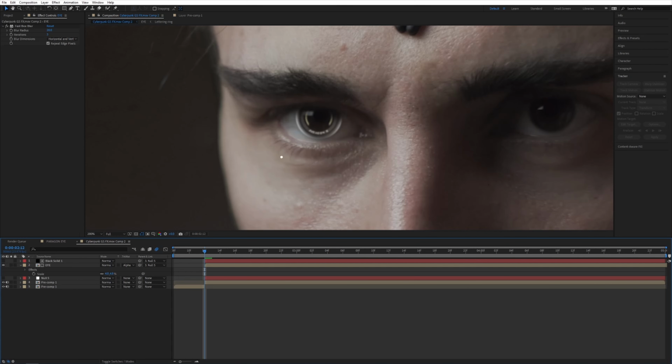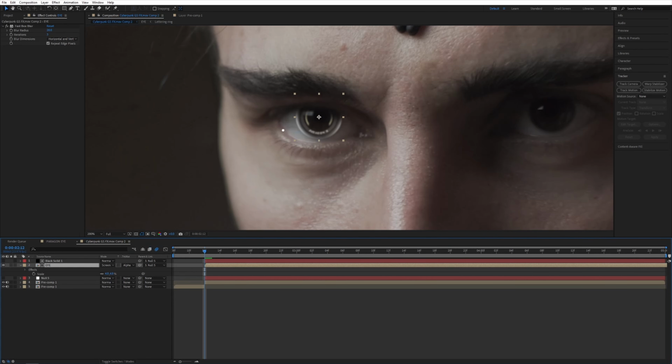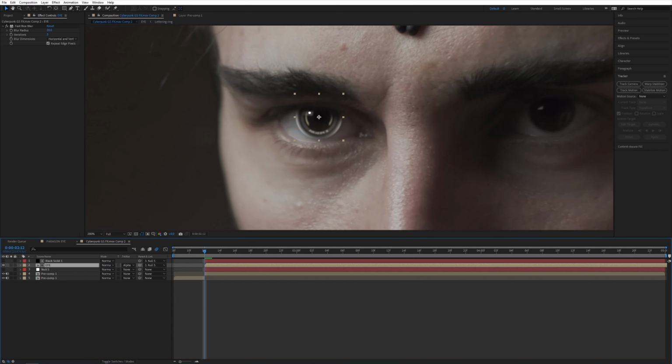Now, because the eye pack is designed with alpha transparency, we already see the reflections are passing through the eye and everything, but you can always play around with something, let's say screen, just to see if it makes any difference, and this one doesn't. And if you put add, it makes a small difference here, but I'm gonna leave it to normal, and that would be it. So now, we have our basis, which is basically the eye.